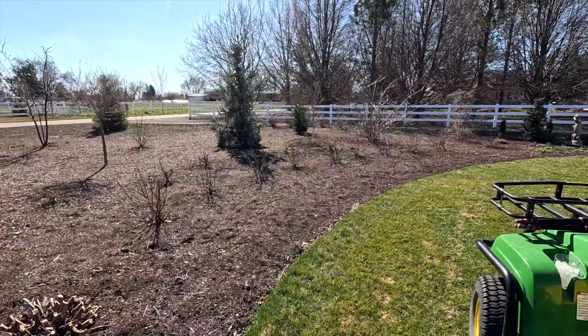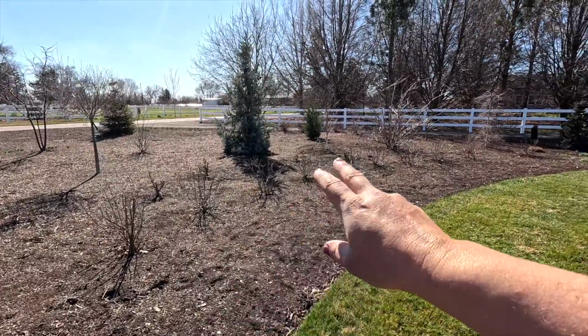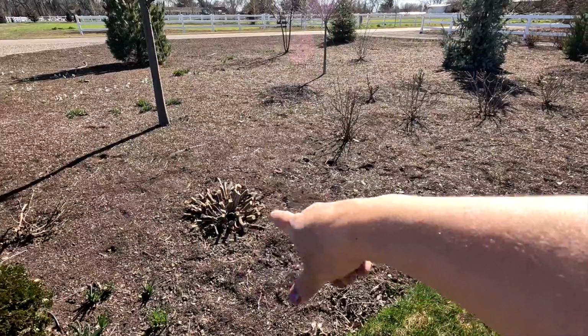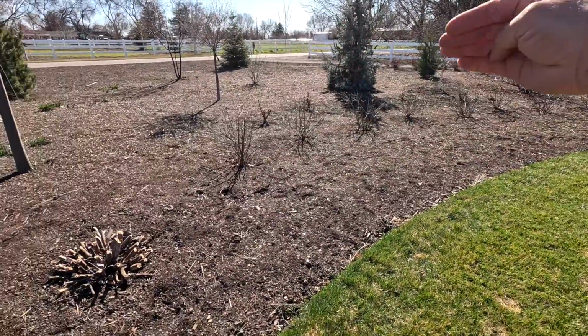All right, we're here at the end of the south garden where we've got quite a number of Limelight Primes already. There's 2, 4, 6, 8, 10. There's a gap down here I'd like to fill, and then the hibiscus that we're going to dig out is right here, and then we'll plant 2 more. So we'll have this giant curve of Limelight Primes.